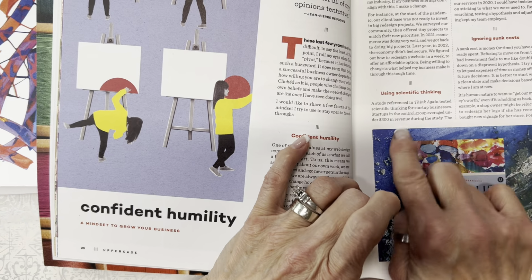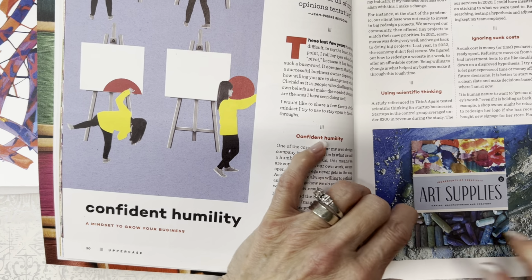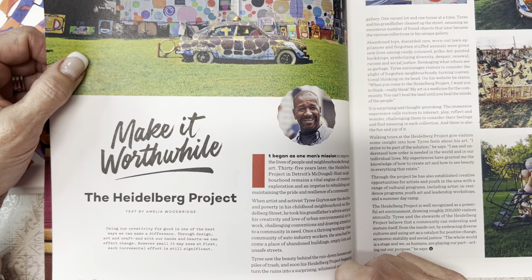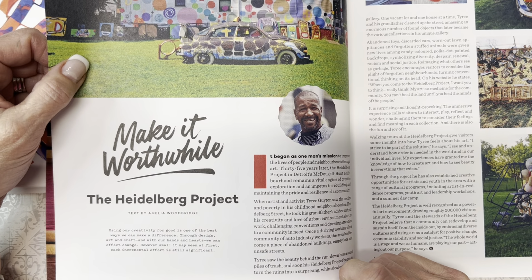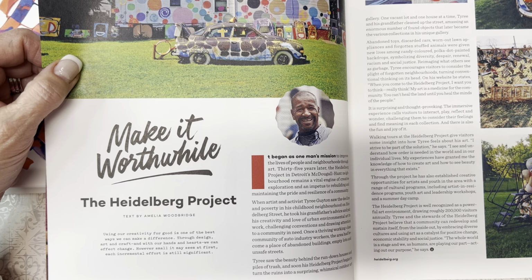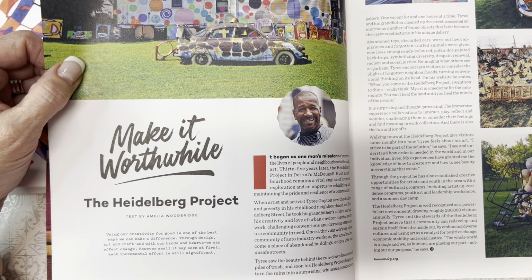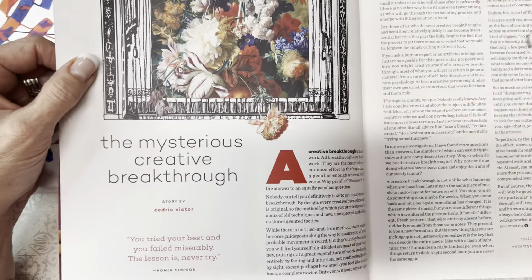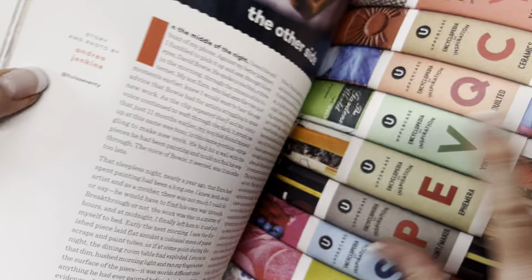Art supply. So this is a picture of one of the books in the encyclopedia. I think it's, is it 8 different titles or more? I don't quite remember. I have them in the bedroom on one of the dressers in there. Make it worthwhile. Maybe I should flip through the back.